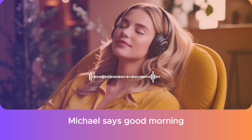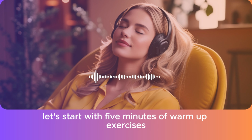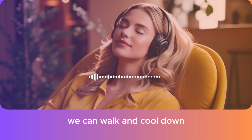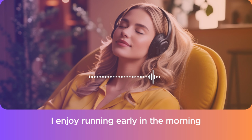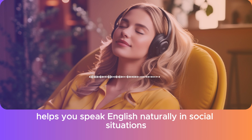Michael says, good morning. Ready for today's run? Peter replies, yes, let's start with 5 minutes of warm-up exercises. Michael adds, after jogging, we can walk and cool down. Peter responds, sounds good. I enjoy running early in the morning. Practicing conversations about hobbies and sports helps you speak English naturally in social situations.